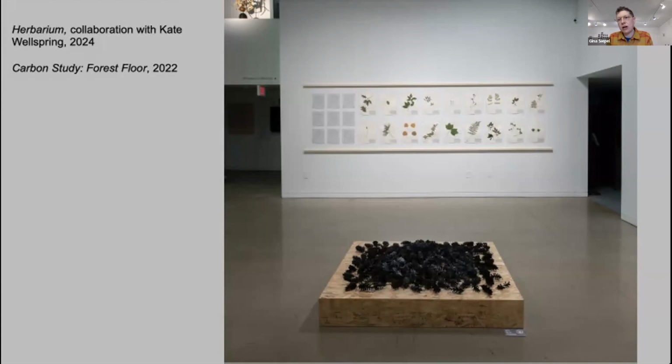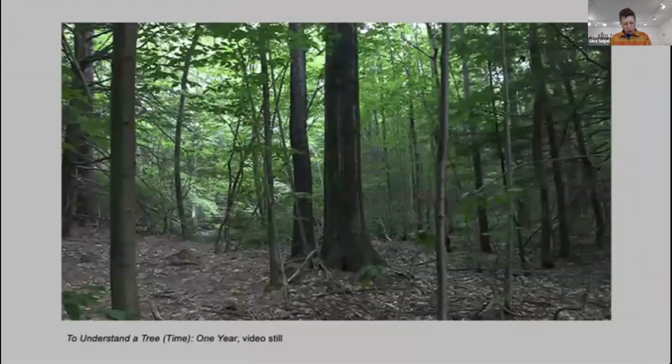The herbarium that's in the show is a kind of representation of that. This herbarium is a result of a collaboration between myself, and I'm an artist and a woodworker, and Kate Wellspring, who is a naturalist with a strong focus on plants and botany. And so, there were several people who worked on this herbarium, but I'm going to try to just represent its role in our work.